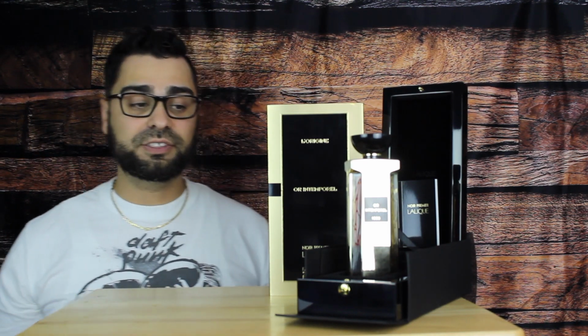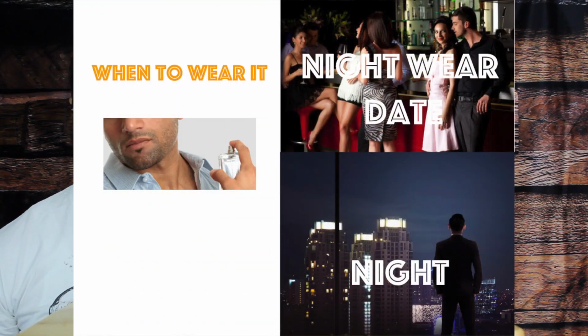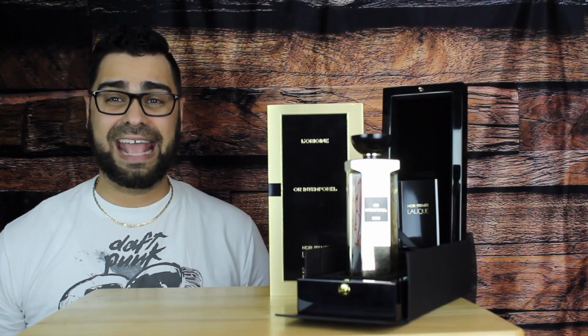Best time to wear this fragrance would have to be nighttime. This is a night wear scent. This is not daily wear scent. Date. Oh, yeah. Date night. Seasons. Fall. Fall's in my mind. You can wear it, of course, winter, and basically any night that has some coolness to the night.